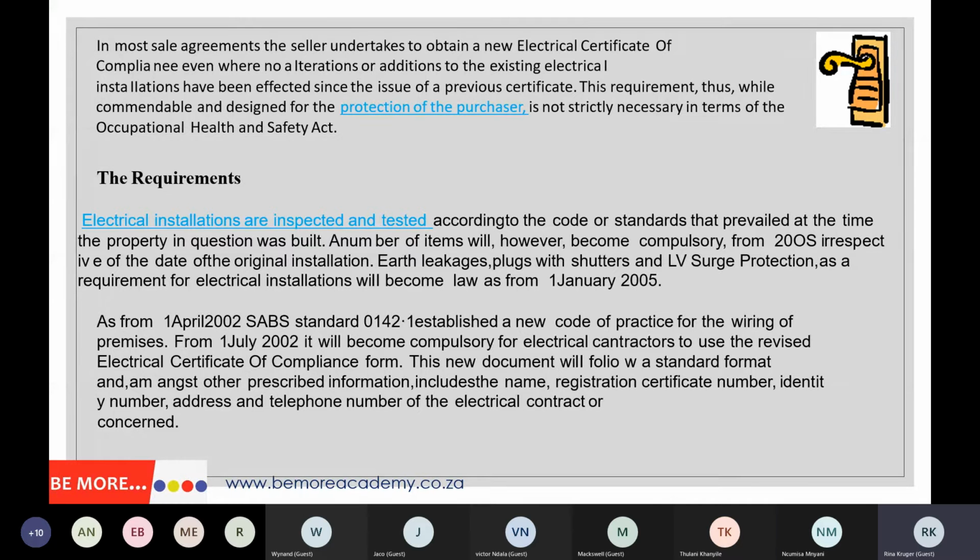Electrical installations are inspected and tested according to the code of standards that prevailed at the time the property in question was built. A number of items will, however, become compulsory from 2002, irrespective of the date of the original installation. Earth leakages, plugs with shutters, and LV surge protection as a requirement for electrical installations will become law as from 1st January 2005. Now that we know is already there.